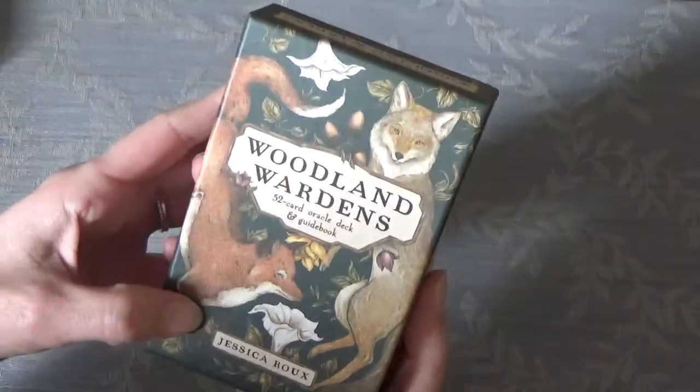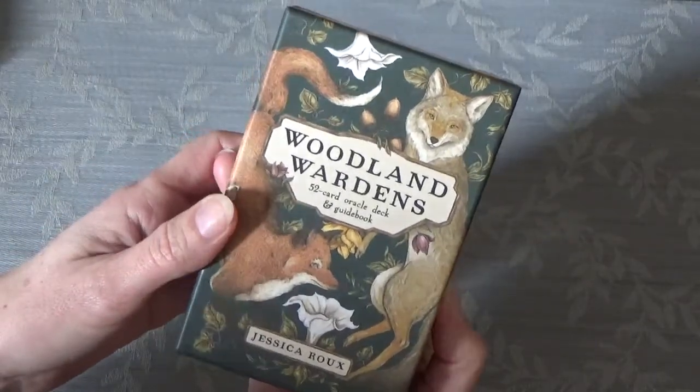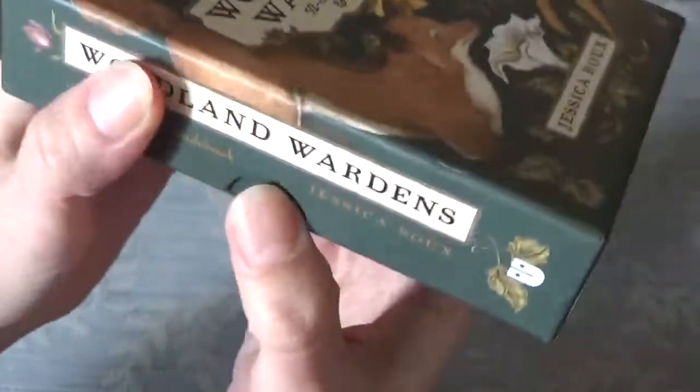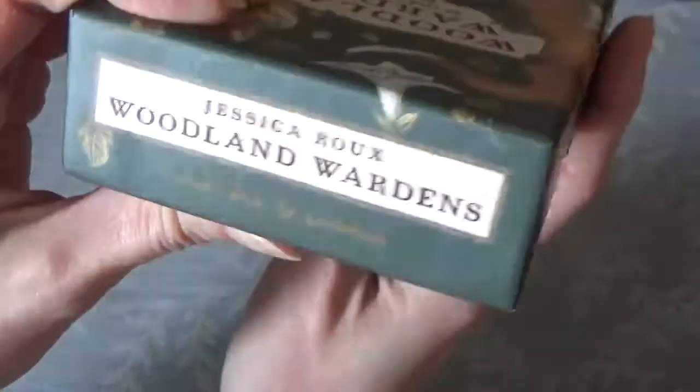So this is the Woodland Wardens Oracle deck. It's got 52 cards and a guidebook, and it is by Jessica Roux, and this is how the box looks like. It's a two-part box with the slots on the sides, so very nice.